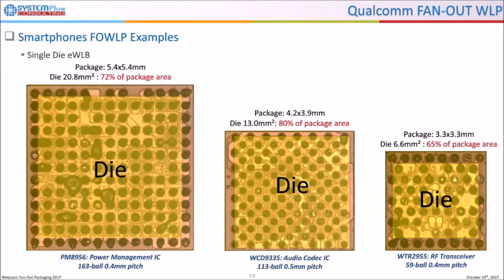So first we will see the Qualcomm chipset and the gain that we have thanks to the eWLB packaging. We can see that for each die area, the in-out balls cannot fit on the IC. So we have to think about a new way to spread the balls, and the fan-out was the best choice. And we can see that for the power management IC, the die represents 72% of the packaging area, and for the RF transceiver it's 65%. So in terms of silicon cost, it's a big gain.